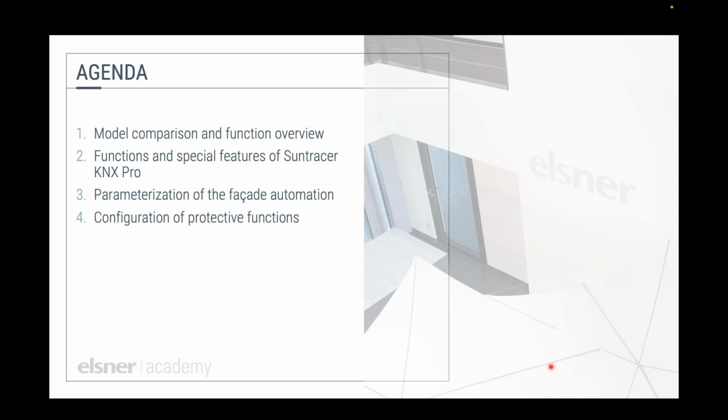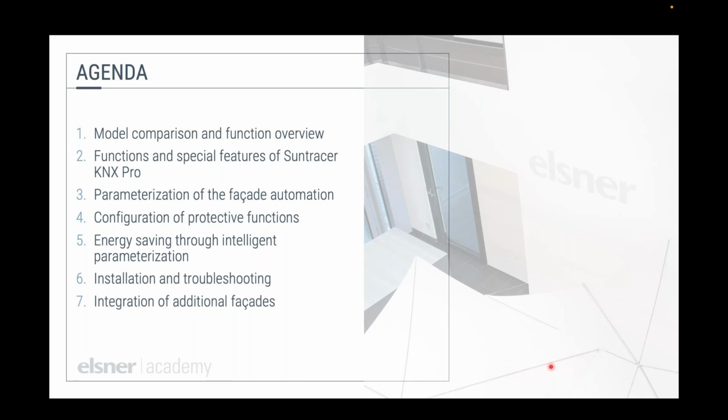Afterwards, we're going to have a look at the protective functions. For example, how to integrate additional wind sensors if you have a big object that you're trying to automate, or further safety functions like the frost or rain alarm. Next up, we're going to focus on energy saving and what kind of parameterization we need to do in order to achieve that. Next up, the installation and common troubleshooting, and afterwards, the integration of additional facades.